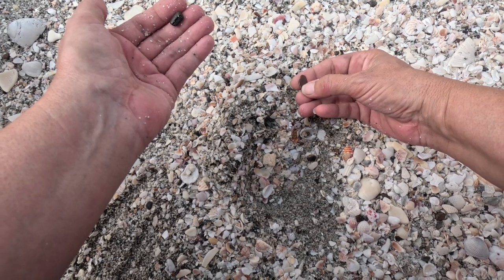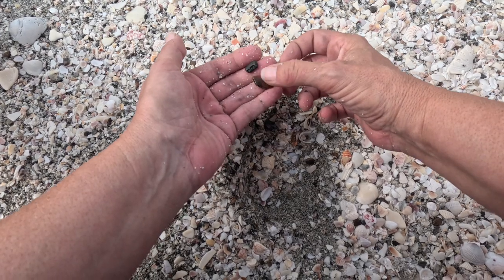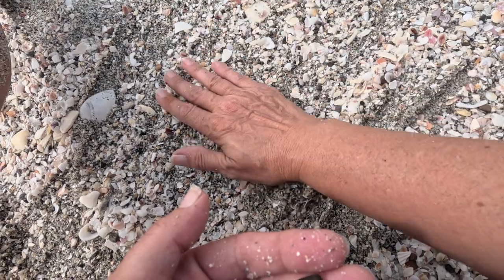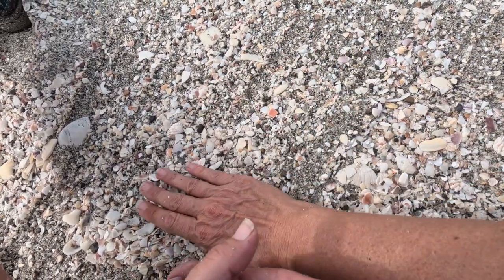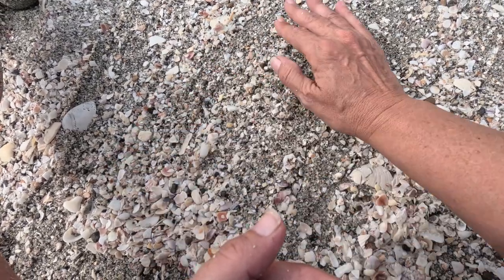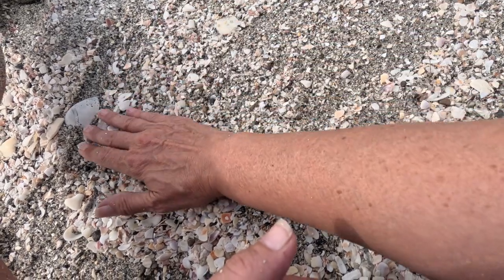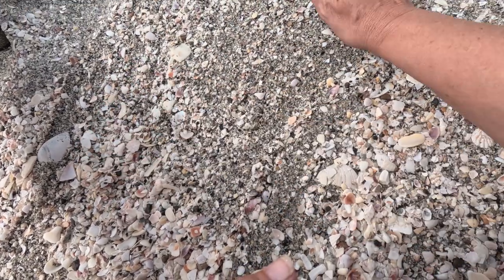Piece of bone that's very polished. Not sure what that goes to, but it feels great. It's so glossy. And see, I'm not moving much. Just skimming the surface to see if they're under the shells. Because they're a tiny little bit heavier, they tend to be under the shells.